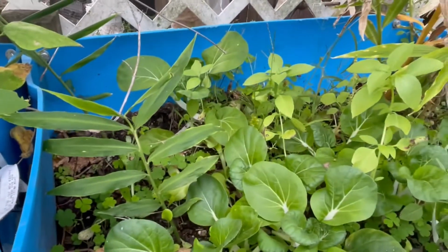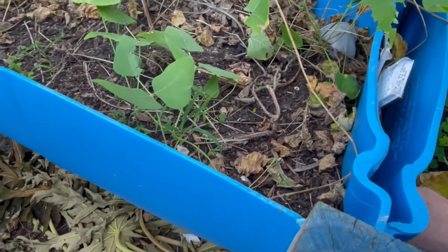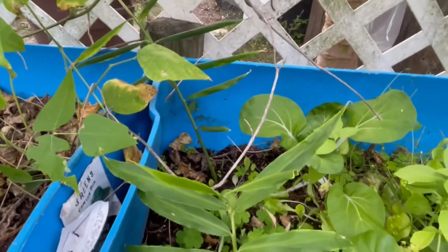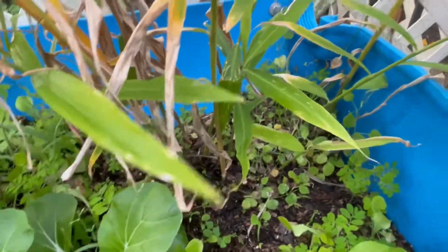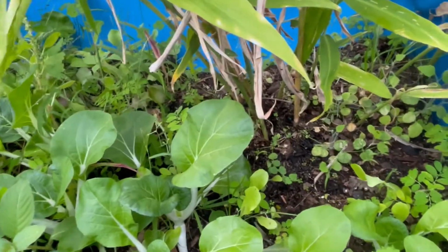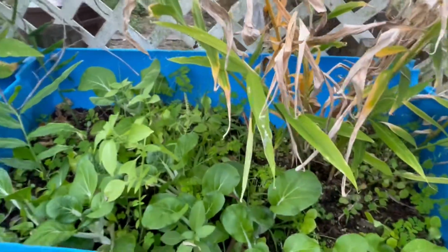I should probably... Oh, I pulled up a lettuce. Didn't want to do that. Anyways, I probably should thin it out, and I definitely need to do something with all of this ginger. This ginger, I need to dig up and thin it out some, but that won't be today. I just love smelling it when you brush up against it. It smells really good.